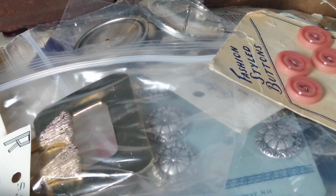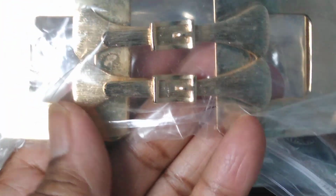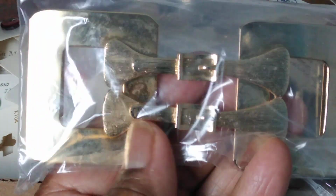I know what's in this. Like, I could tell quickly, and I didn't even open any of the bags when I bought these. Like, when I saw this buckle was in one of the bags, yeah, I'll take that. This is what one would call a nurse's buckle back in the day.